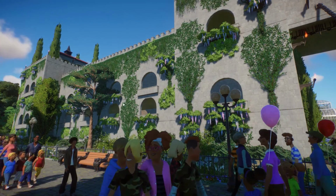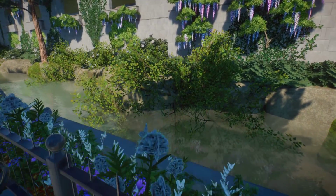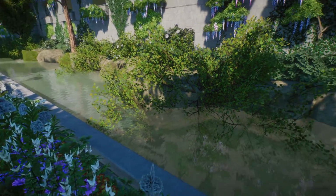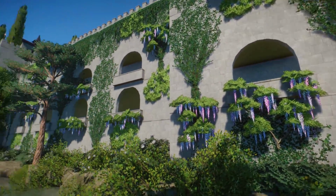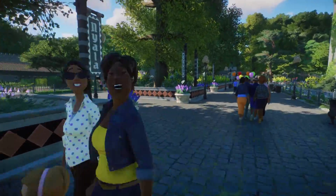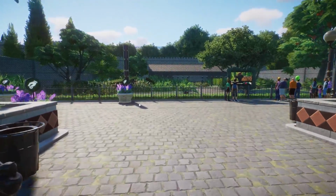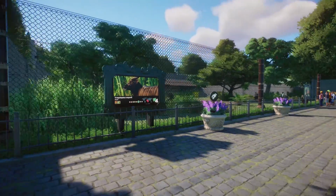The foliage is really well done. I like the trees here as well. There is a bit of water here as well. I like it. It's really unique, this project, and that's why I wanted to show it on the channel. It's something that I've never actually seen before, so that's a good thing.